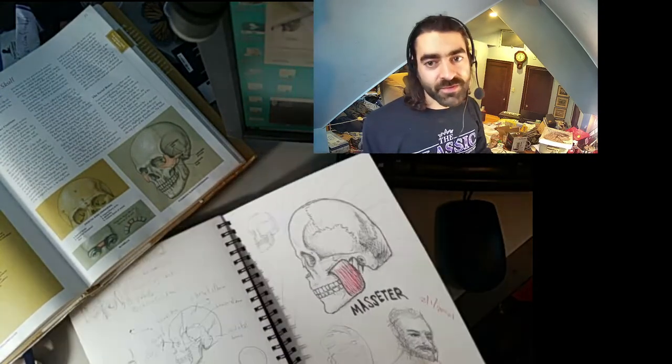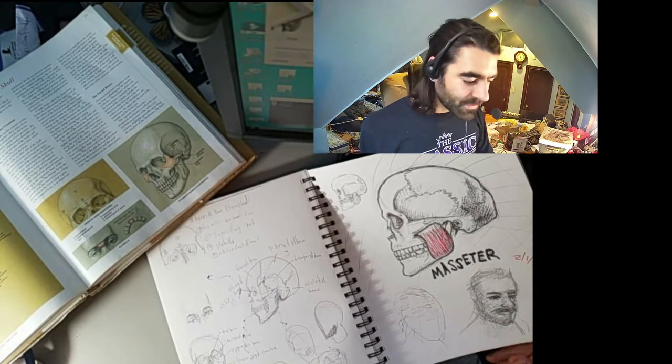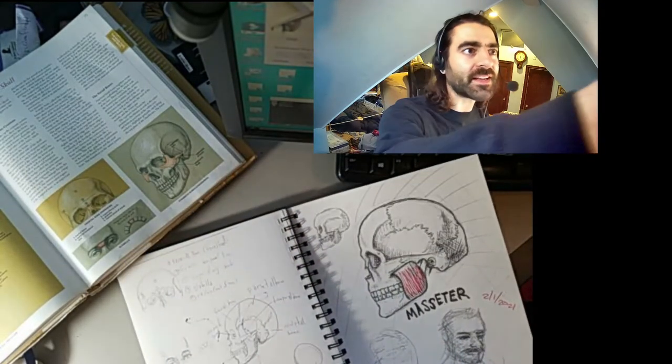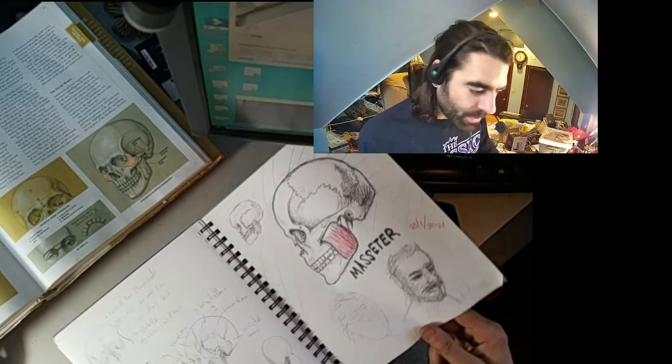Now that we've done some drawing together, you can actually see some of the work that I did. Man, it really stinks that I can't show you guys my book.